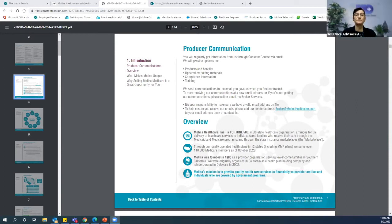By the way, I should preface by telling you some of these slides are founded on our Molina producer guide, which, if you are appointed with Molina, should look familiar to you. You should already have this. If you don't, and you do get appointed with Molina, this is something that you will get.